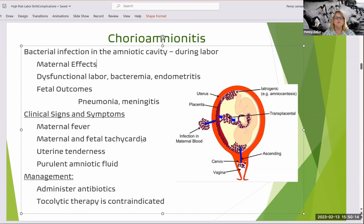Okay. So an infection in the amniotic fluid during labor might cause dysfunctional labor, and it might spread through the uterus into the blood and cause bacteremia, endometritis. And with the fetus, an exposure to bacteria or virus can lead to pneumonia. We see a lot of pneumonia and meningitis.